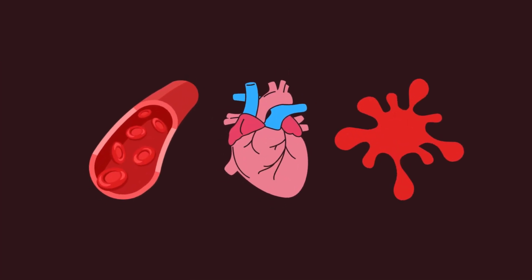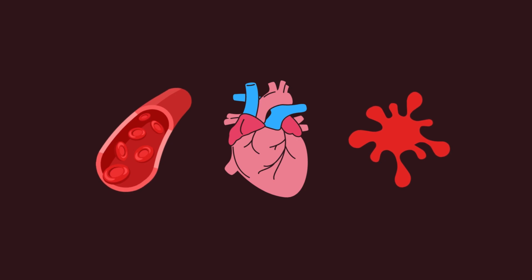So, we can see how the heart, blood vessels, and blood work together to make the circulatory system. Thanks to this, our body gets the oxygen, nutrients, and everything we need.